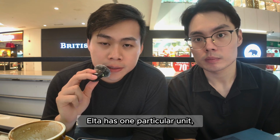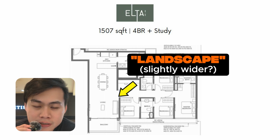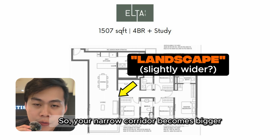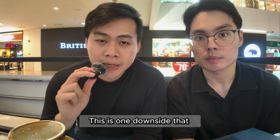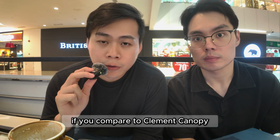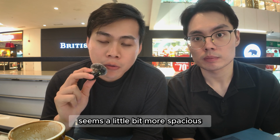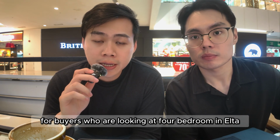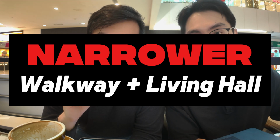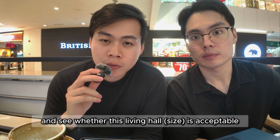However, Elta has one particular unit which is a 4+ study, which almost looks like a landscape but not exactly a landscape, just because it's harmonized, so your narrow corridor becomes bigger, but it's a little bit difficult to put your dining table behind your sofa. This is one downside for people looking for a 4-bedroom in Elta. If you compare to Clement Canopy and Clavon, the 4-bedroom layout might seem a little bit more spacious. The key objection for buyers who are looking at a 4-bedroom in Elta is that you'll be facing a narrower walkway and living hall.